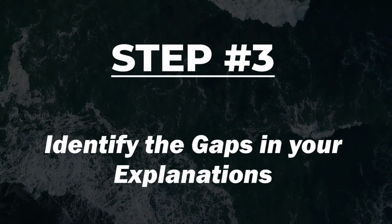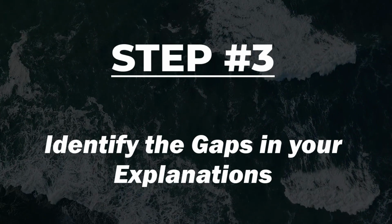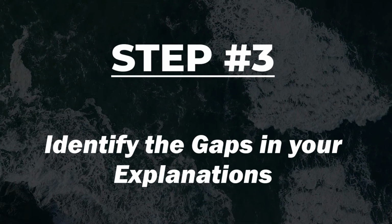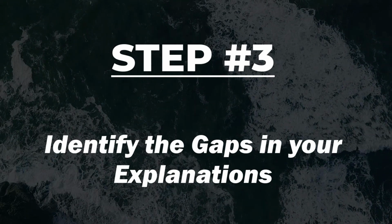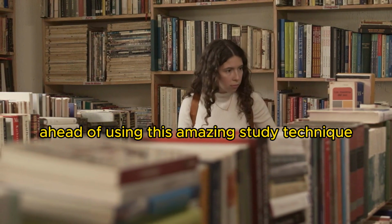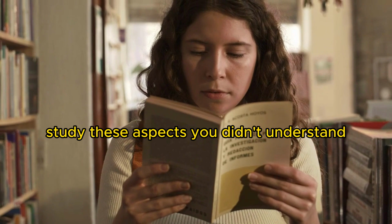Step 3. Identify the gaps in your explanations. During the process of writing, you couldn't write some aspects of the concept, probably because you were not able to understand them when studying, or you simply forgot. Identify these gaps in your explanations and revisit your books or whatever materials you studied ahead of using this amazing study technique. Study these aspects you didn't understand.